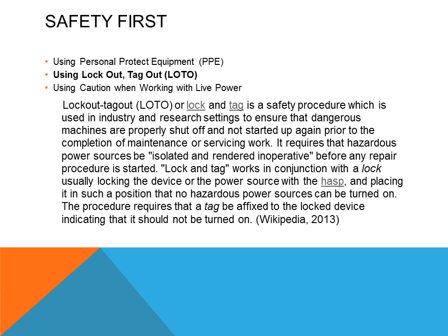Lockout tagout is a safety procedure which is used in the industry and research settings to ensure that dangerous machines are properly shut off and not started up again prior to the completion of maintenance or servicing work. It requires that hazardous power sources be isolated and rendered inoperative before any repair procedures are started.